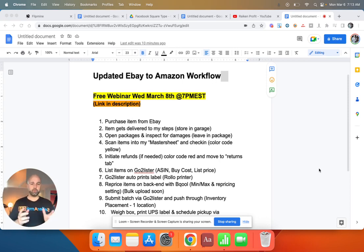But the cool thing is, once you push that through, I'm using a Rollo printer. The FNSKU label will automatically pop out. GoToLister will automatically price the item, which is pretty freaking good. You could override that with your price, which I do about 5% of the time. Label the item, and then I stick it in a box, okay? So it's pretty cool, right?